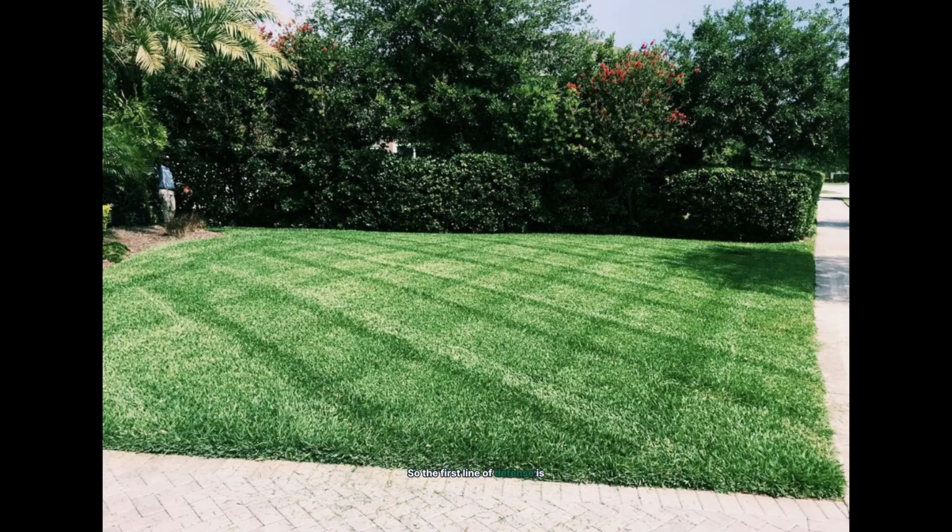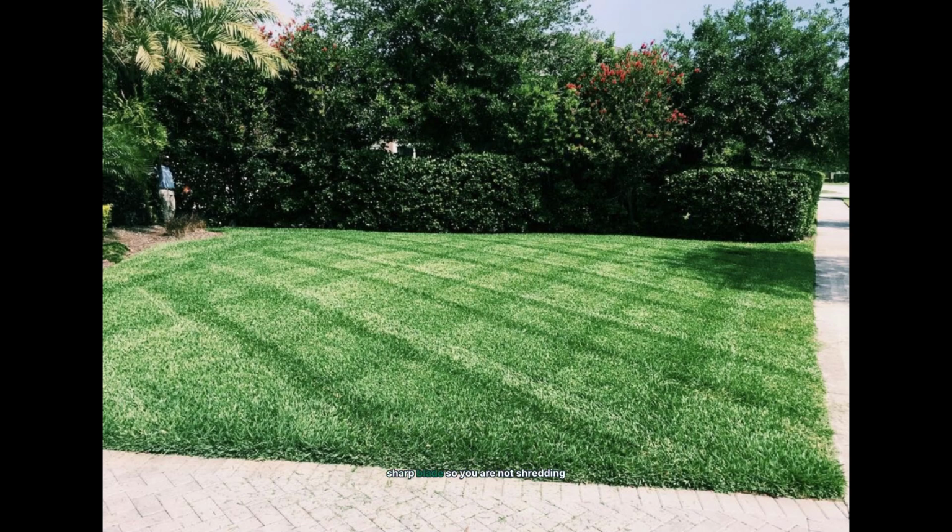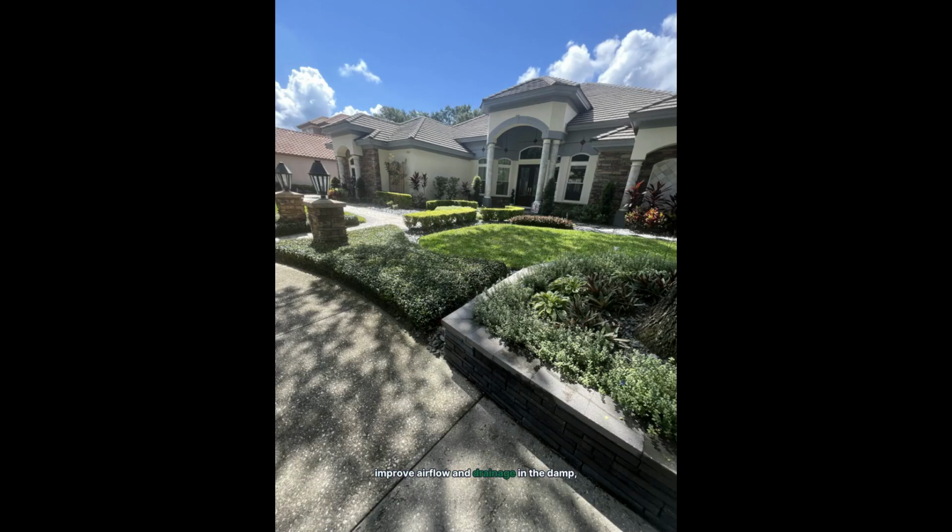So the first line of defense is cultural, and it is all things you control. Ease off the nitrogen during the rainy season instead of piling it on. Water early in the morning so the blades dry fast and never in the evening. Mow at the right height with a sharp blade so you are not shredding and stressing the grass. Improve airflow and drainage in the damp, shady areas. And be careful with summer weed treatments in the heat.